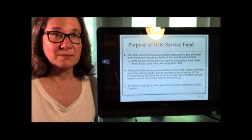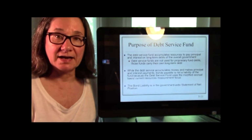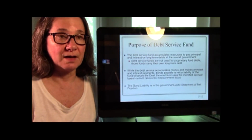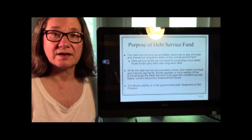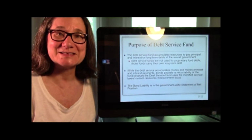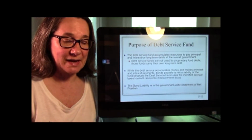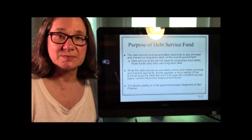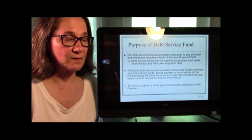So let's say I'm a government and I borrowed money and I'm going to pay it back in a year with interest. Well, on December 31st, if I owe 9 months worth of interest on that, I'm not going to accrue it as interest expense. We don't have expenses. We have expenditures, and I haven't expended anything. So if I'm not paying that for 3 more months, the whole thing is just an expenditure in the next year. That's modified accrual.